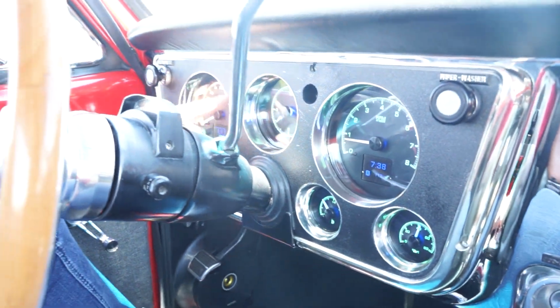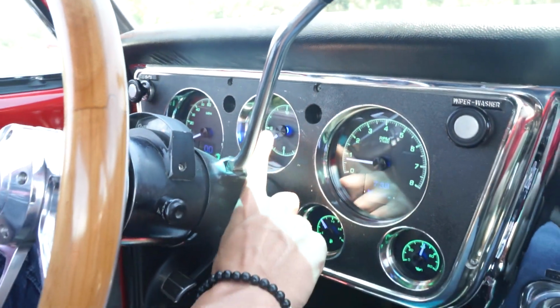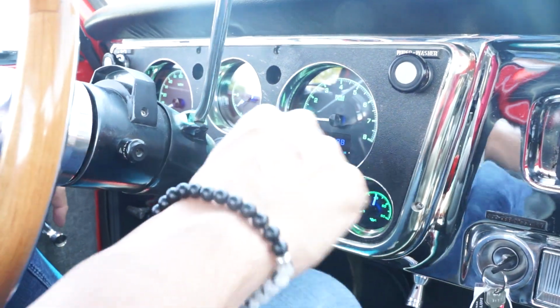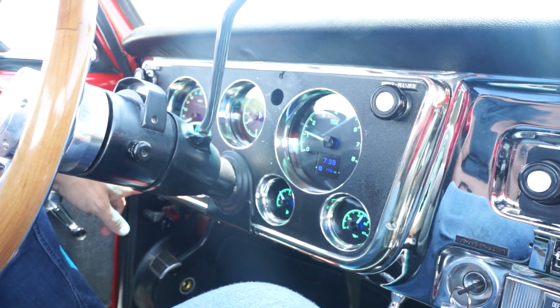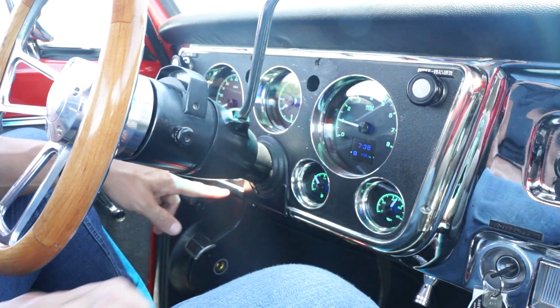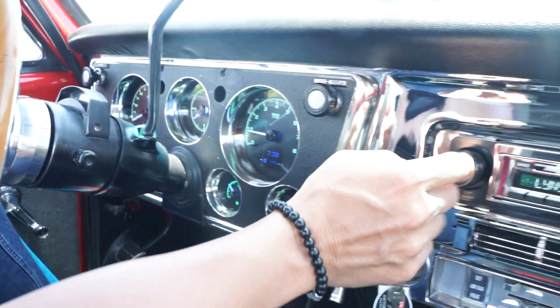Turn signals. Driver. Passenger. Clock does work. You have one there and you have one there. Tach. Battery voltage functioning. Temp functioning, 180. Fuel functioning. Oil. Radio.